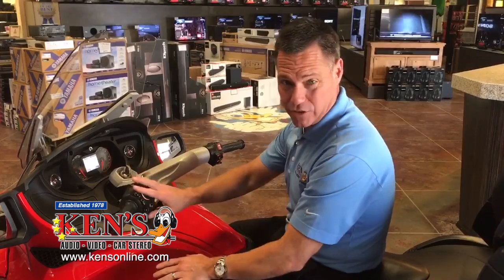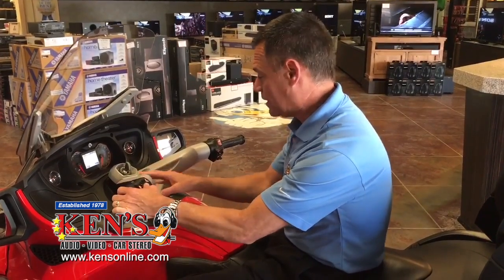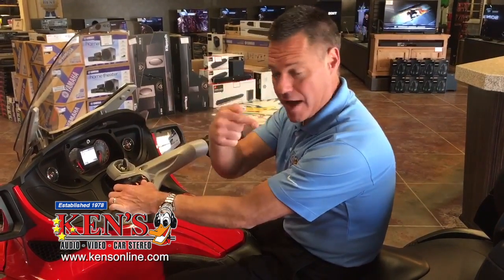We have a 280-watt amplifier in here, and we just connected to the factory system from a control standpoint because he already had steering wheel controls built in. So, with that being said, listen to this. We have our iPod in the back.